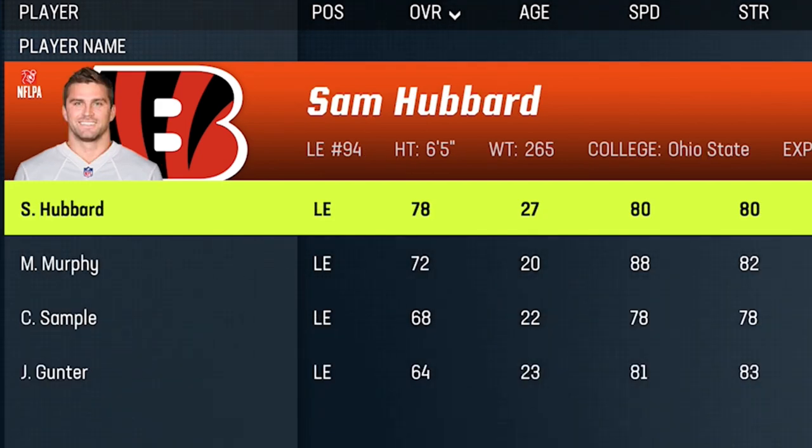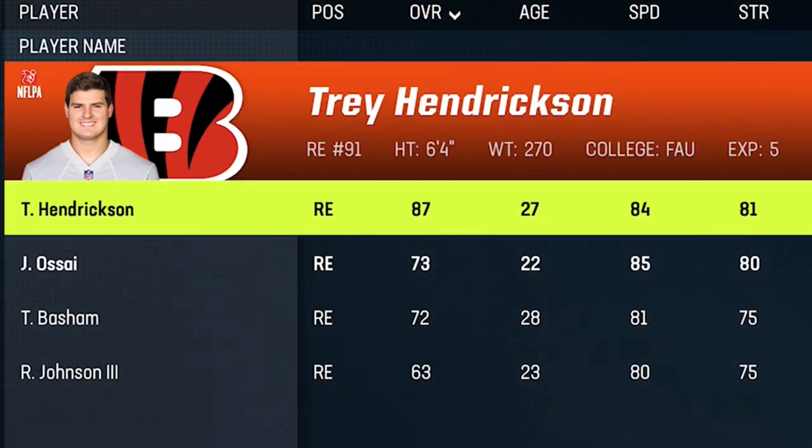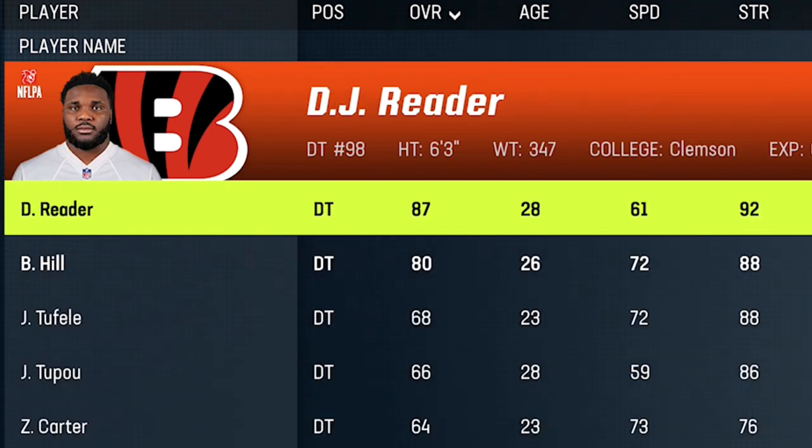On the defensive side, this is why they're kind of down low on the list. They don't have a lot of elite defensive players anymore now that Jessie Bates is gone. They do have a fast first round pick in Myles Murphy out of Clemson. The guy's an 88 speed in the game. That's really good. Put him on the other side of Trey Hendrickson and let them go to work. That's a pretty good defensive end tandem. Got a good run stuffer in DJ Reader.